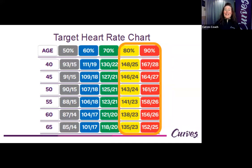When your target heart rate exceeds 85%, you have moved from that aerobic cardio zone to the anaerobic zone, and your body is beginning to use blood sugar glycogen as the primary fuel source. Sustaining your heart rate in this zone can have some negative effects. One, glycogen is the main fuel source for both the brain and the heart.